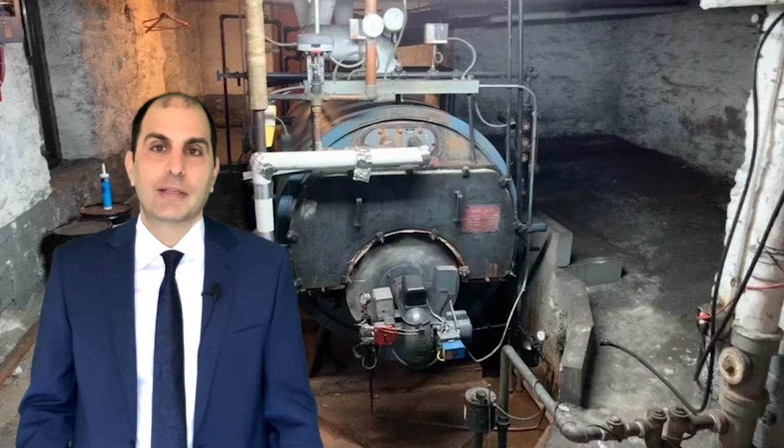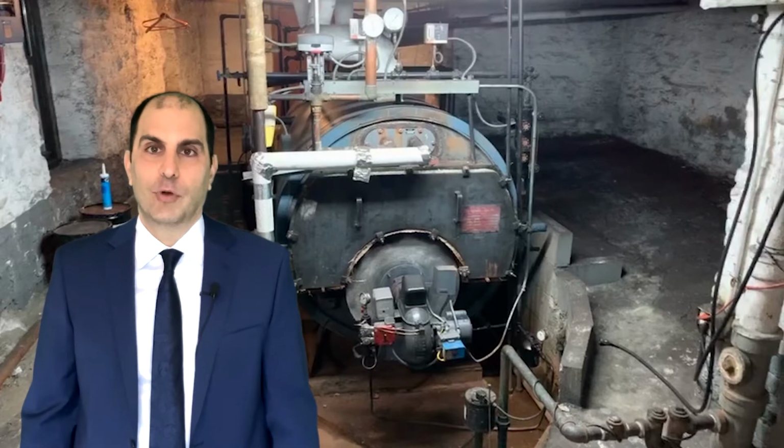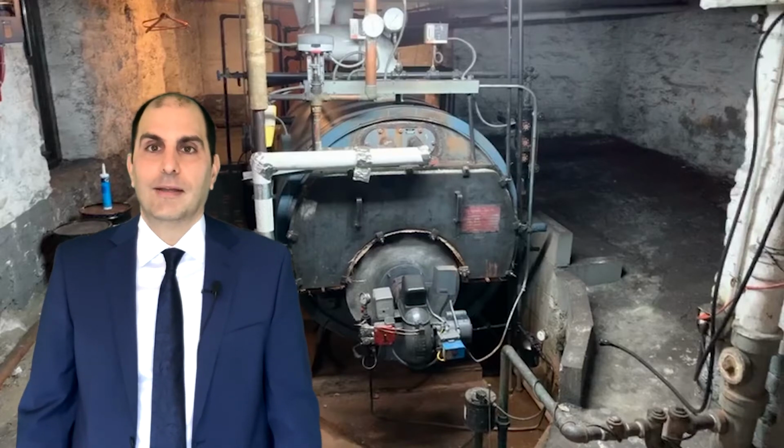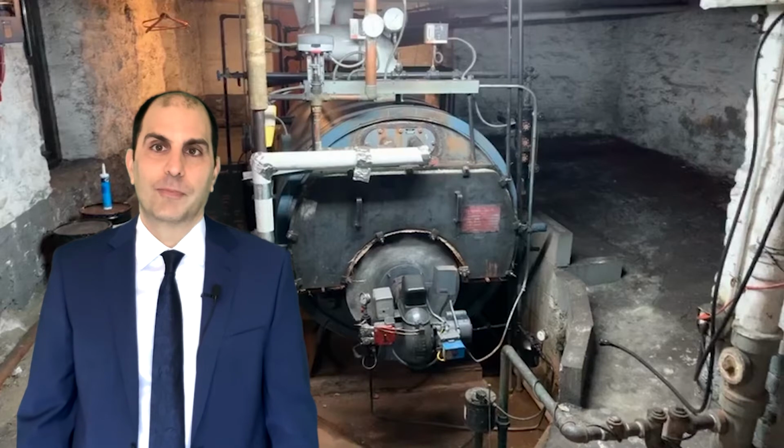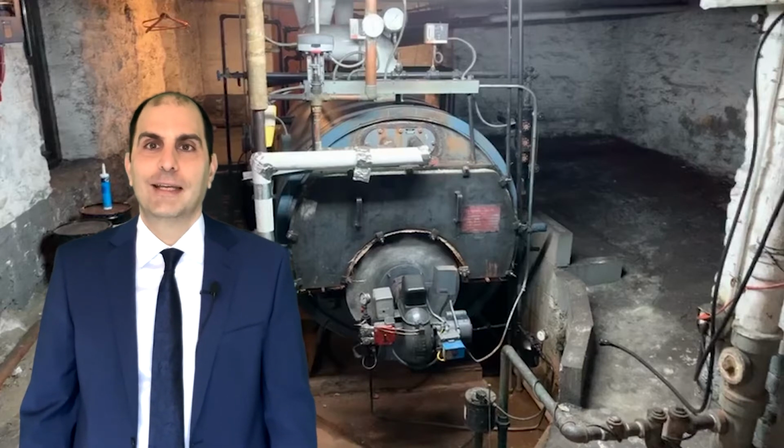It depends on the district that you're in, the kind of equipment that you have, and the storage capacity of your equipment, for example. Today I'm going to share with you the typical New York City inspections for a boiler room for a building that we manage. The boiler room provides heating and hot water for 33 units.